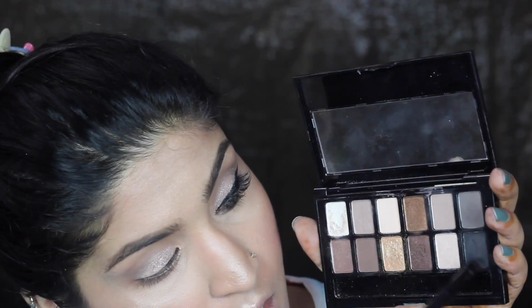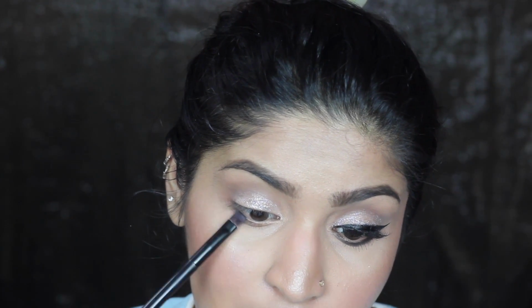While I'm waiting for that liner to dry, I'm gonna do my lower lash line. I'm gonna pick up this black shade on a flat brush like this, and I'm gonna line my lower lash line, being careful that I don't go into my waterline but stay on the lower lash line only. And I'm gonna softly smudge it with my fingers to ensure it has that smudged feel and not a very harsh look.